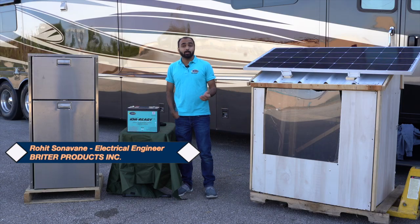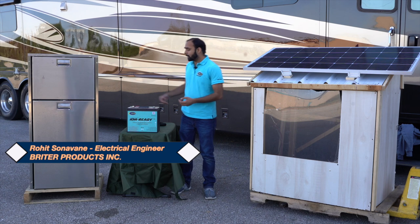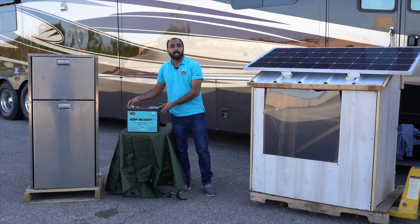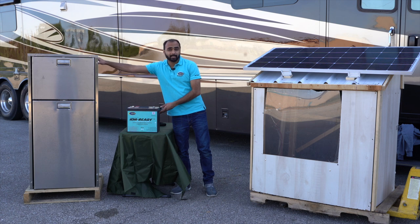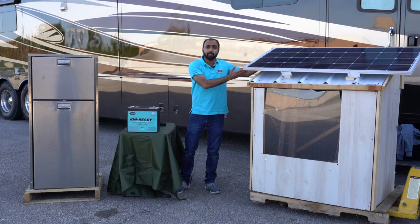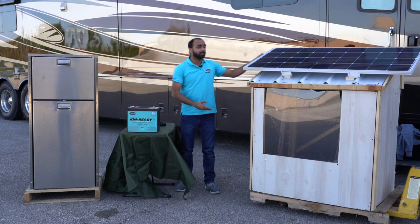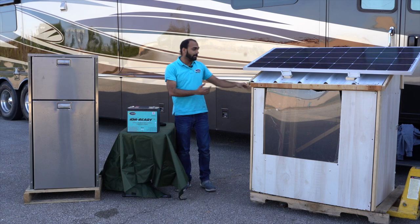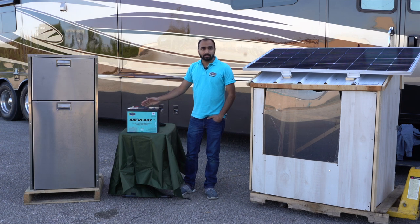Hi, my name is Rohit and I'm the electrical engineer for Briter Products. Here we have our Briter lithium ion ready battery. It is a 100 amp hour battery along with our DP2600 Vitrifrigo fridge and Briter solar panels. This is our solar panel test model along with Briter solar panel, a 200 watt solar panel, and a Briter solar charge controller. Let's talk about our test results here.